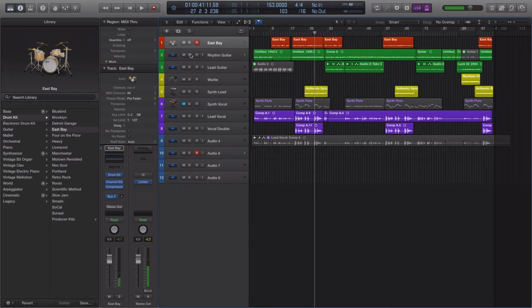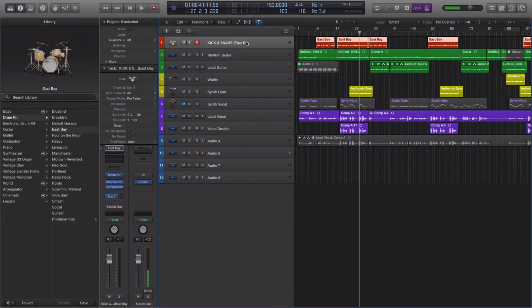There you go. There aren't any overheads or cymbals yet in this process, and I think this song is going to end up using programmed, software instrument drums. But East Bay is the name that Logic gives to this set. Normally, I'd have something like snare and or kick and snare, kick and snare, and then I might have East Bay in parentheses just so that in the future, if I need to refer to the actual preset, I can.